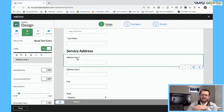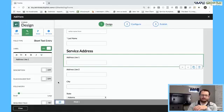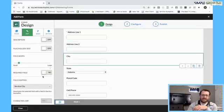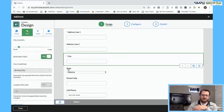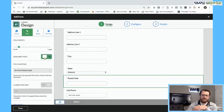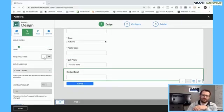So as we go into service address line, once again, it's mapped perfectly for us, and we can require it or not require it. So I'm going to require that, and then I'm going into city, service city, and we're going to require that as well. You've got your drop down for state. I want to require that. Postal code. Cell phone number now is mapped to cell phone, so that's good. And we've got our contact email, and that's merged back perfectly. So now you've got all the main information.